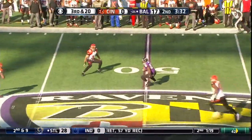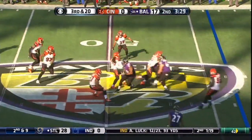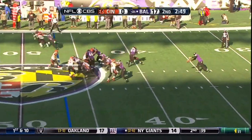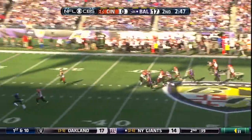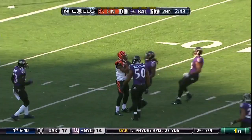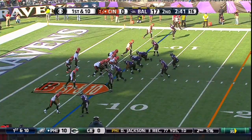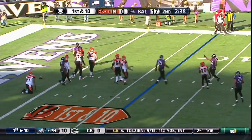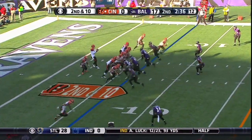Flacco, Torrey Smith. Smith looking for running room and actually lofts this one up high. Fair catch called for and made. Kind of up with the Cincinnati Bengals. They've managed just 3 total yards here in the 3rd, and that one batted down at the line. Nothing to write back to Cincinnati about.